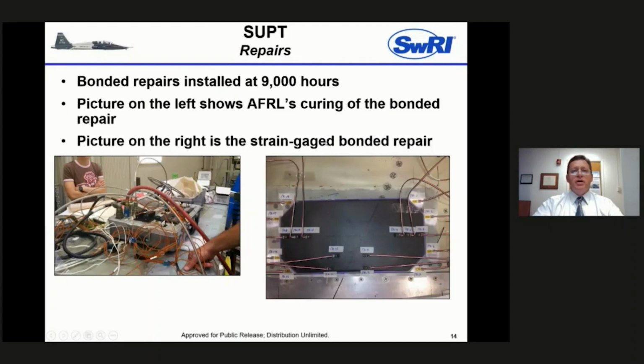So here's a little bit about the bonded repairs that were mentioned on the SUPT flight article, or test article. Bonded repairs were installed at 9,000 hours. On the left, we show the setup of the curing process. Pictured on the right is the strain gauge bonded repair over the cracking location, and that was continued to be monitored, and we did that repair on both sides.